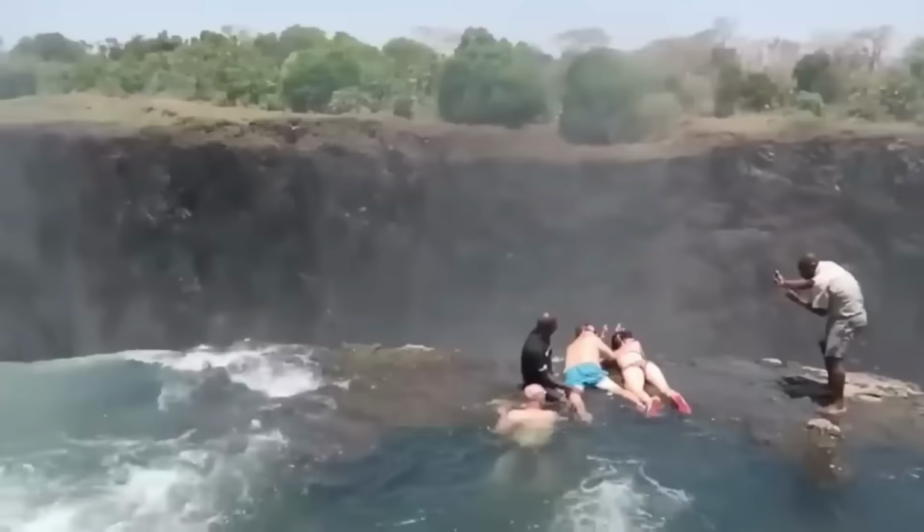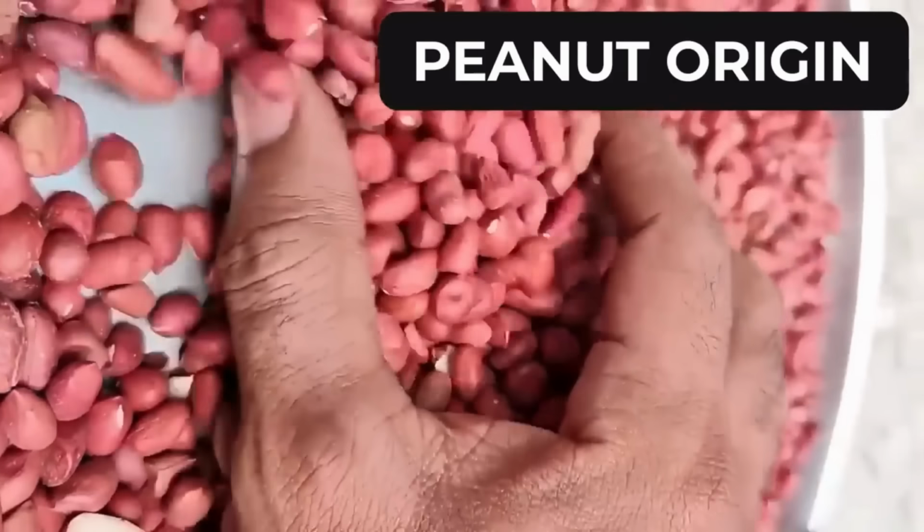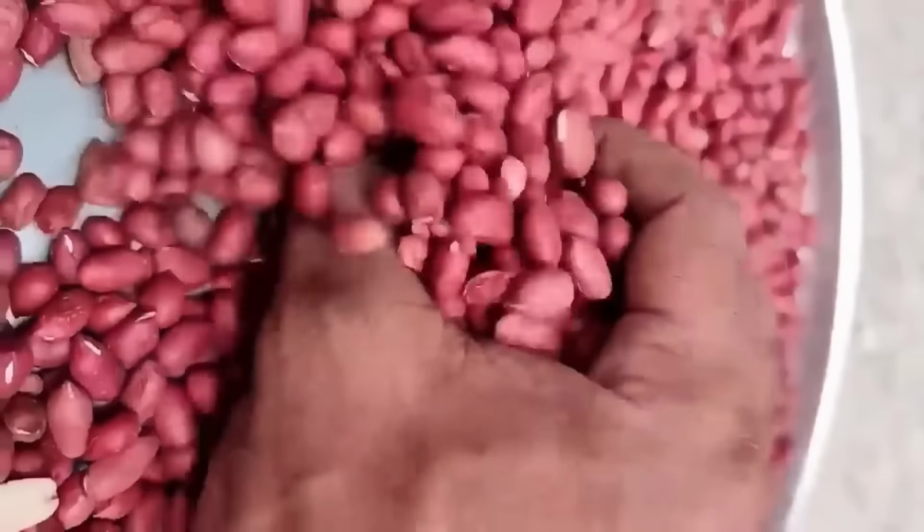It's not for everyone. Here's a brain bender. Peanuts aren't actually nuts. They're legumes like lentils. They grow underground, inside a pod. It's like nature said, let's make a nut, but hide it.